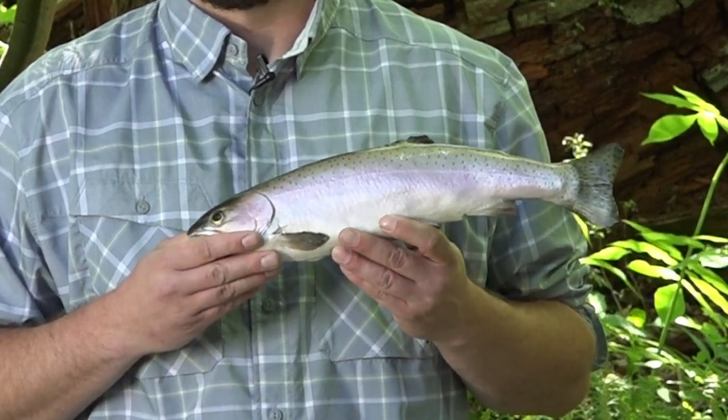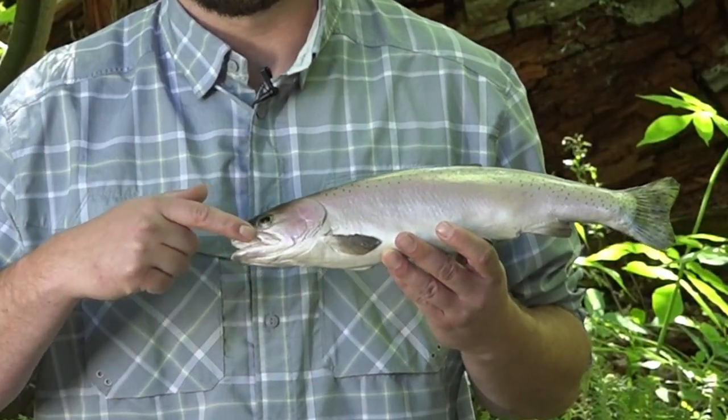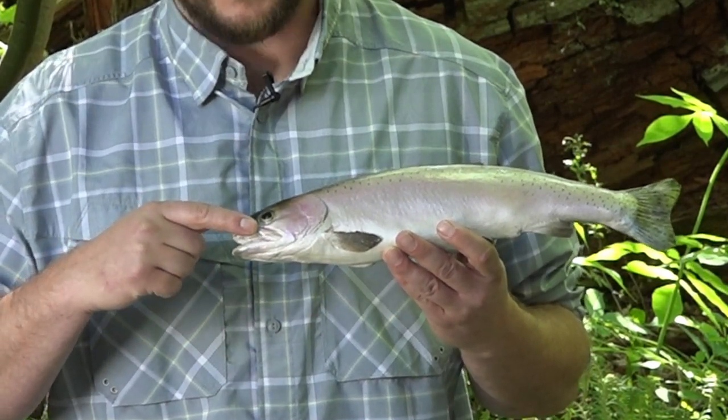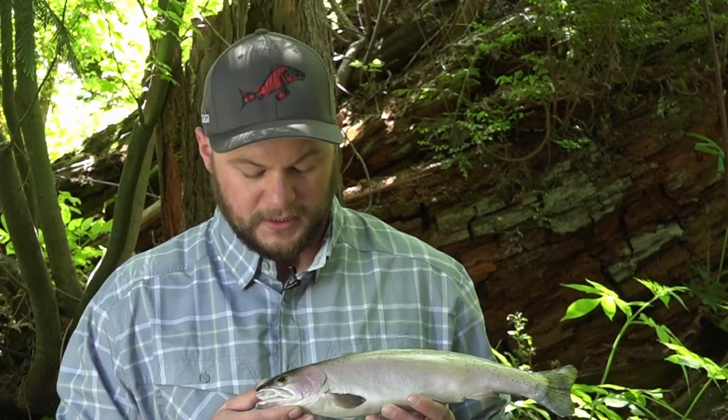So when you're looking at the anatomy of a fish, there's a few pieces that you need to know in order to identify it properly. So we'll start at the front. Right here, this little rigid piece of cartilage that runs along the top of the fish's mouth is called the maxillary. And that's an important identifying feature to be able to tell the difference between different species of salmonids.